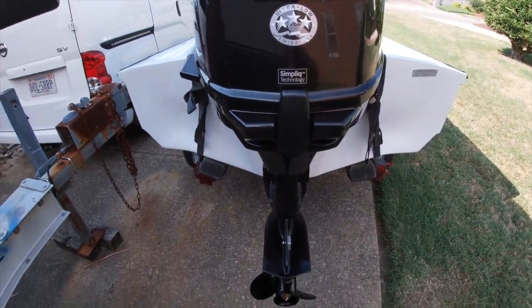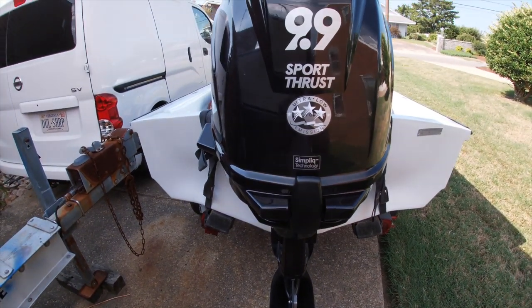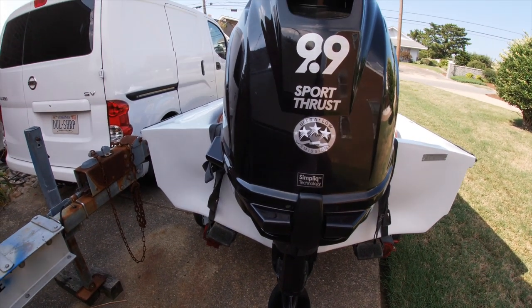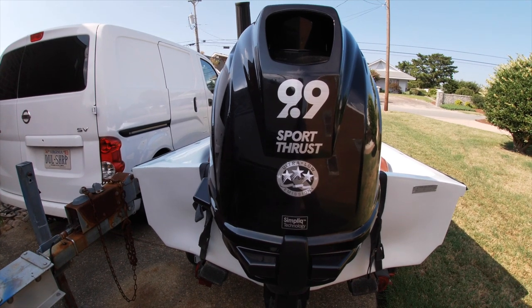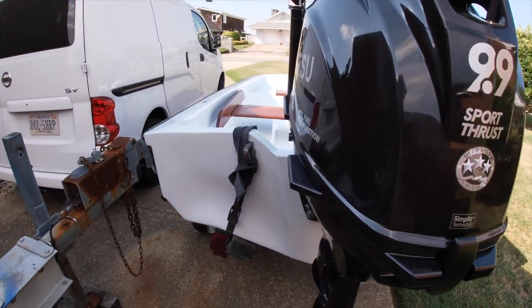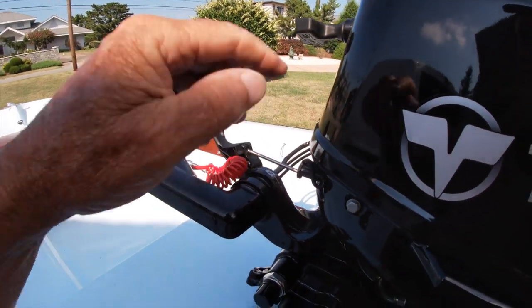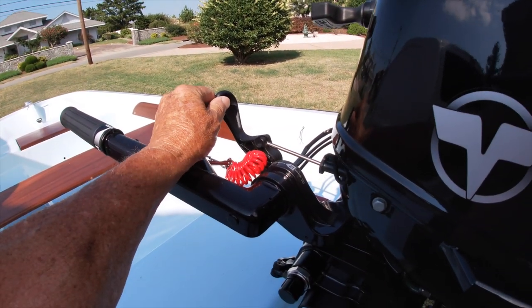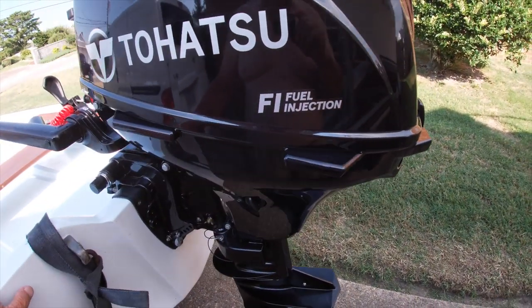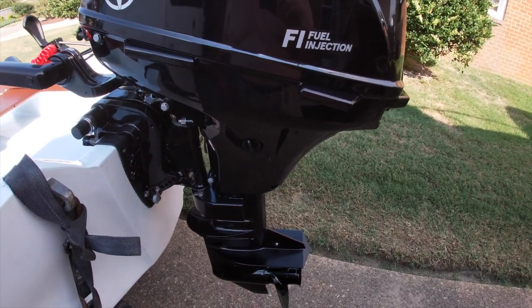Tohatsu. I was looking at a Mercury, but a Mercury doesn't make the EFI engine in anything but 15 and above. And if you know anything about Tohatsus, they make all the Mercury engines from 20 horsepower or less. They're all made by Tohatsu. They just change the cover. A 9.9 Mercury has a gear shift on the side where the Tohatsu has a gear shift in front. That's one of the major differences. Plus, this 9.9 is fuel injected in Tohatsu only. That's the smallest one they offer.